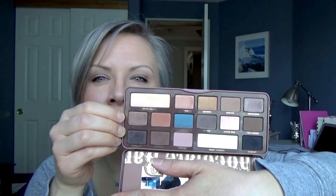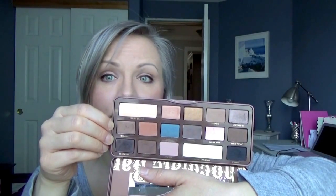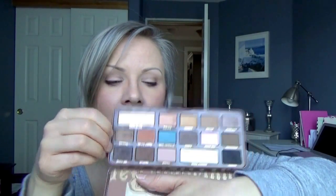I would say that this one maybe leans just slightly cooler than the first one. And I mean ever so slightly, a couple of shades are cooler in this one than in the first one. And this random blue in the middle I've never actually used. But I feel like the quality of these shadows for the price of what you're paying for this palette is a phenomenal deal. Too Faced has a formula that goes on really well with brushes, which is nice.